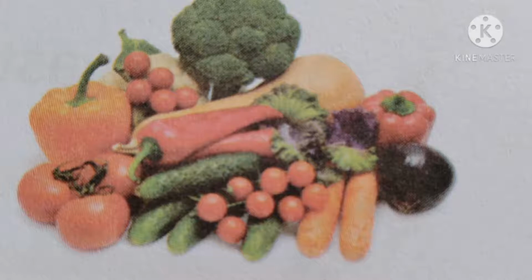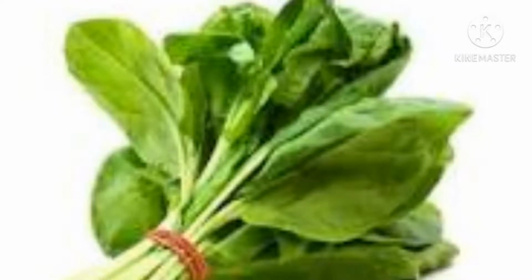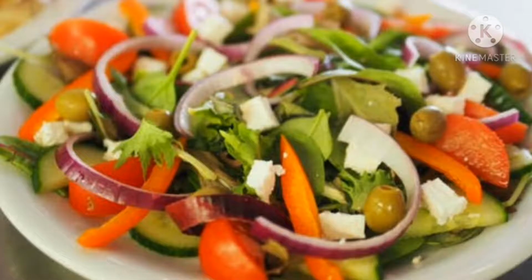3. Vegetables supply vitamins to the body. Brinjal, cabbage, snake gourd, pumpkin, bitter gourd, lady's finger, and cauliflower are some of the vegetables that can be cooked and eaten. Which ones do you like? Potatoes, sweet potato, and onion are some of the roots that can be cooked and eaten. Spinach and some leafy vegetables can be cooked and eaten.